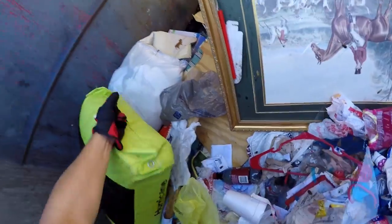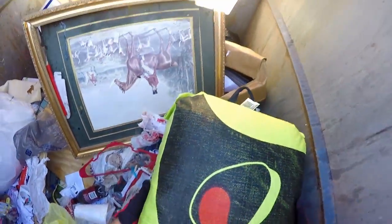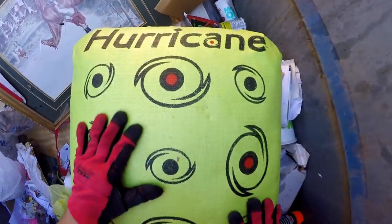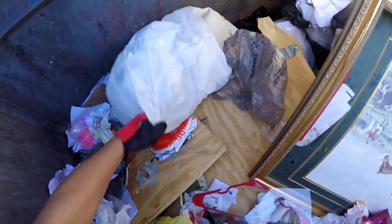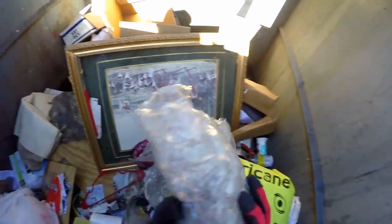Tree targets or... ooh. Man, that guy's in good shape too. Doesn't look like anyone has ever used it. I think that's what that is. Art for archery, right? Some nice bubble wrap.